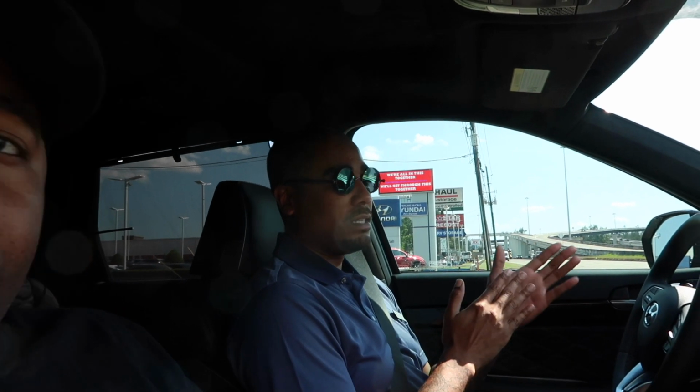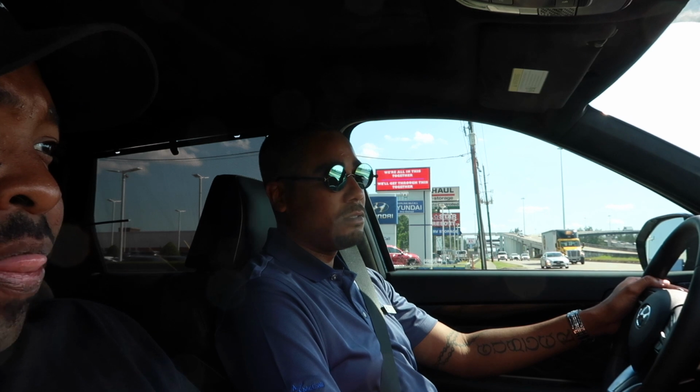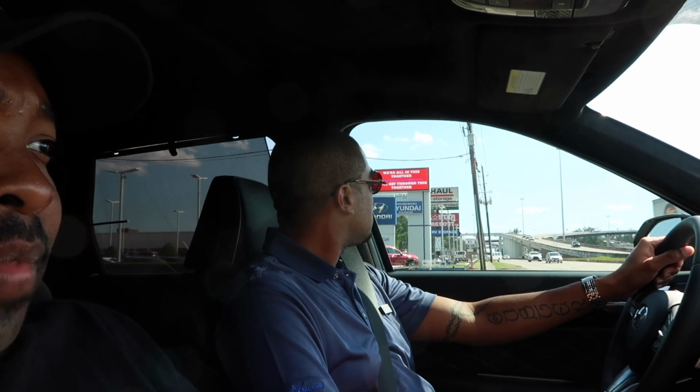And if there's something that you don't like, say for instance your lane assist or your blind spot monitoring, it's all easily accessible. You just press a button and it's turned off, so you don't have to worry about fiddling around with an infotainment system that you can't use. So yeah, y'all heard it here first, and we're about to hop on 59.